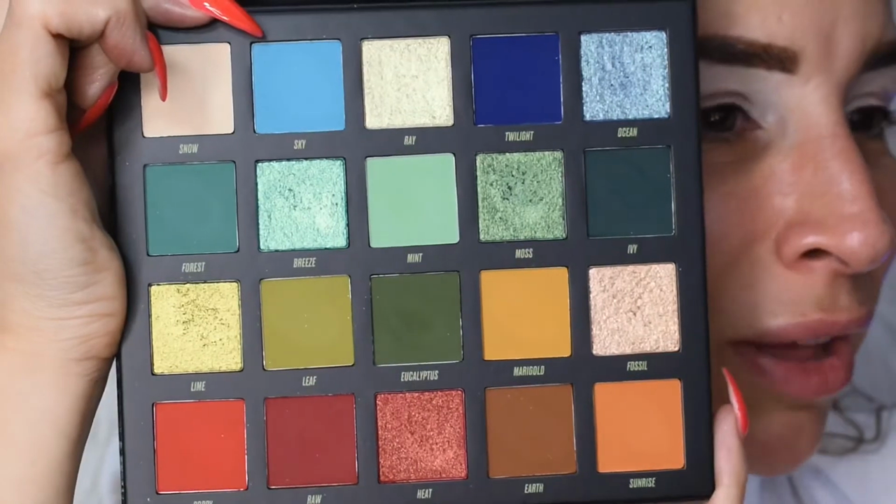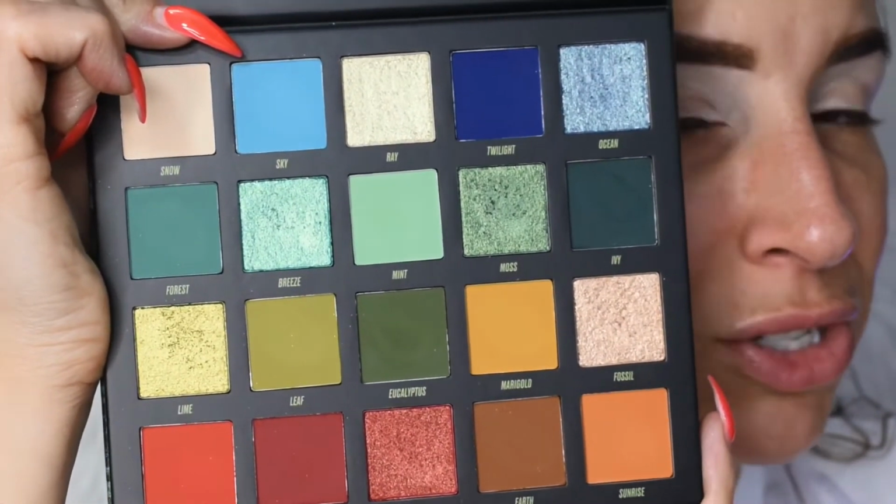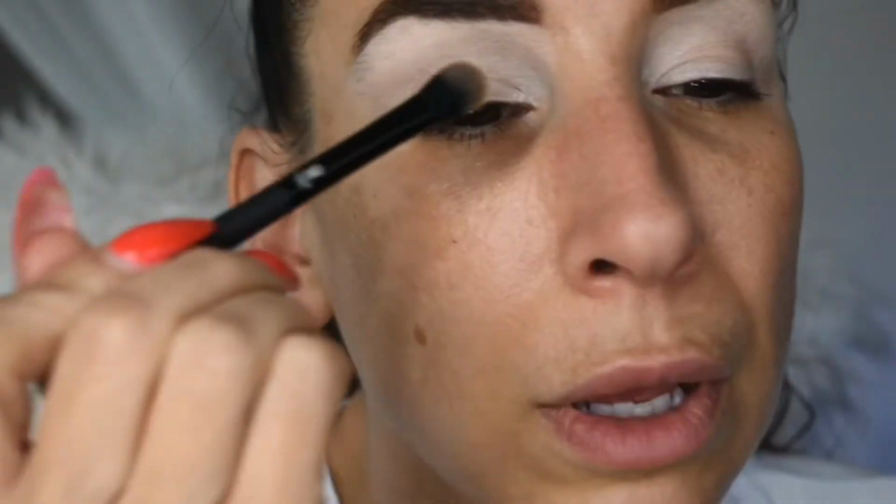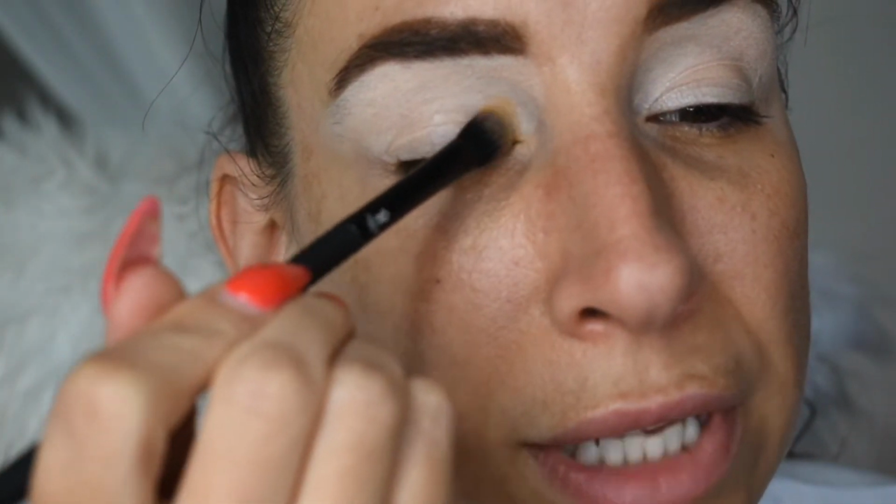So I wanted to try this palette out with you guys. I was in love with the swatches and I cannot wait to try this on my eyes. Okay, y'all, we're going in. I'm gonna start with this mustardy yellow shade called Marigold. I'm gonna use this kind of flattish shader brush. And I'm going to try to use as many colors as I can.